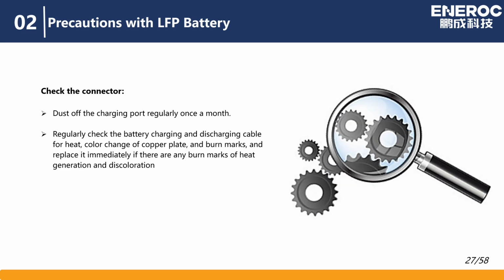The next precaution is periodic connector status checks. Since the charging port is exposed externally, it is recommended to clean off dust once a month. Also, regularly check if there is any heat or discoloration on the charge and discharge cables and if there are any signs of burns on the copper electrode plates, and replace them immediately if any issues are found.